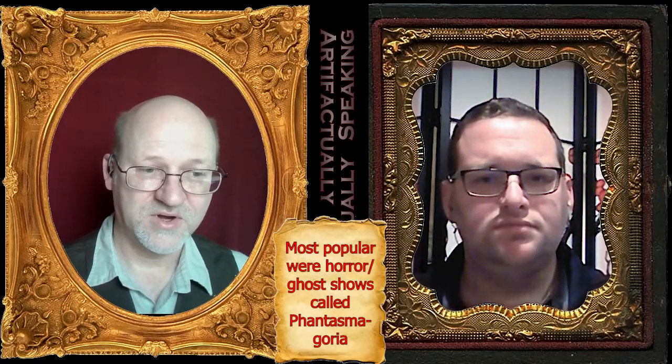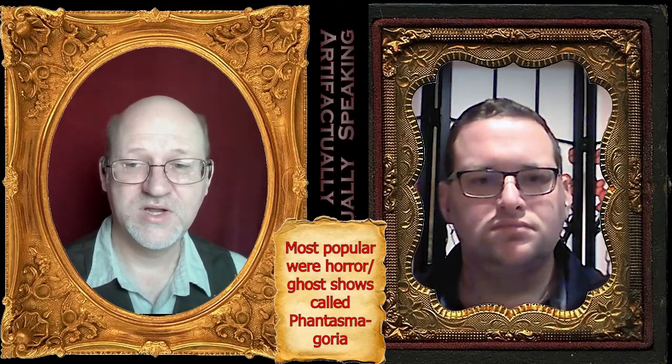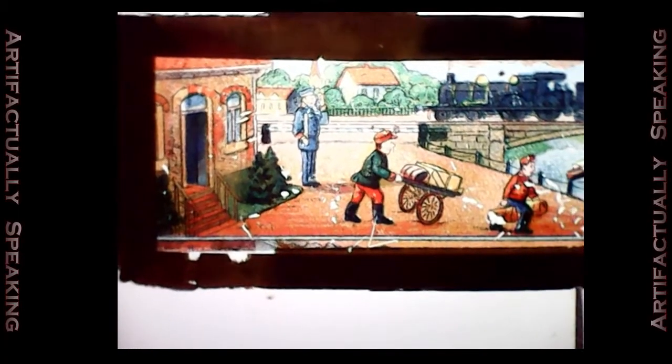Sounds like quite a show for the time. Yeah, and they weren't terribly popular. I don't know how many could afford to have the actual projector in their houses, but first of all, I want to try to cover the where. Where was the slide made? And it's not so easy to know. Really look at all of the clues from the image.